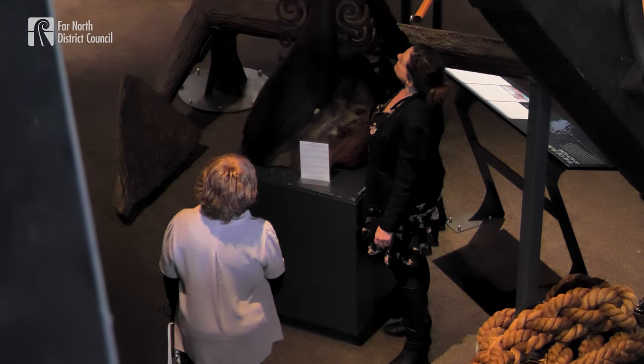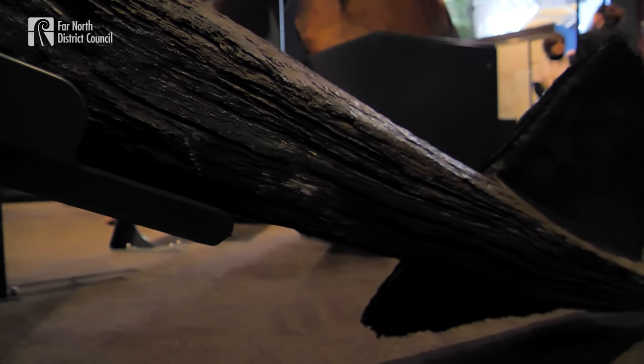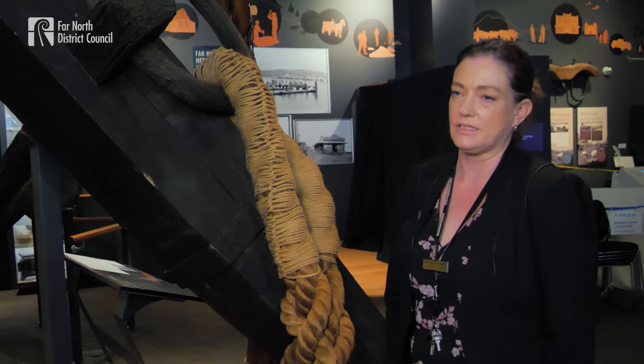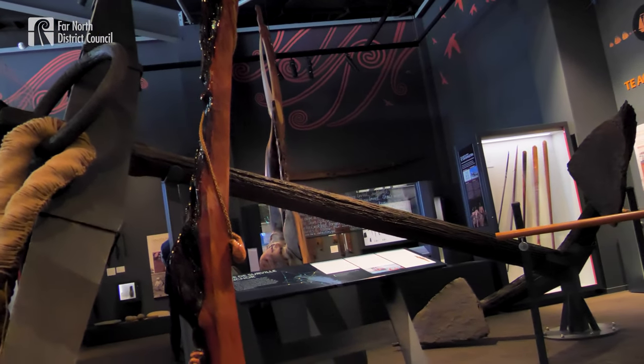This is a really good example of some of the taonga that we hold in this museum. This is the anchor from the Saint Jean Baptiste. Her sister anchor actually sits at Te Papa, and there is another one as a memorial in the ocean still. And there's an example up there of what she looked like.